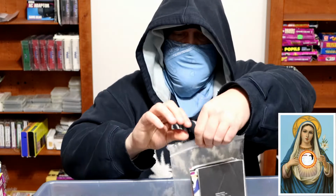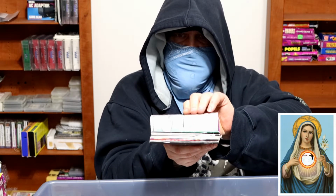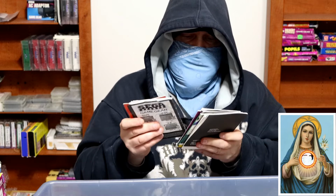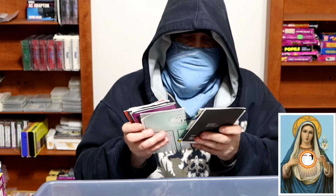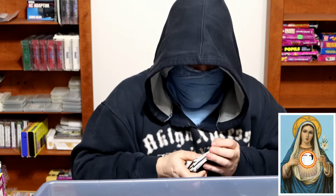Let's take a look at here. What do we have? Oh my god, more manuals. Legend of Illusion, Super Smash TV, Paperboy 2, Chess Master. I'll add it to the stack.